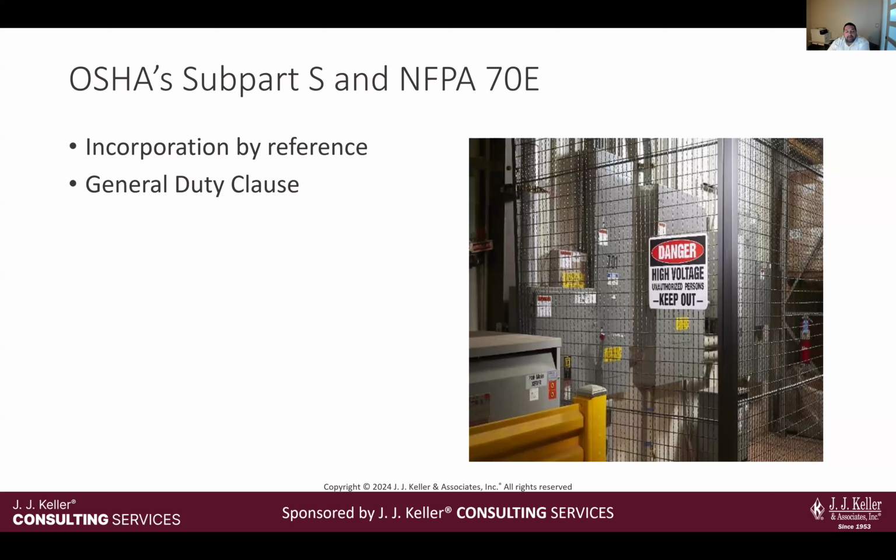And then, where does NFPA 70E come from? So OSHA's electrical standards are based on NFPA 70E. However, remember that OSHA has not adopted, by reference, NFPA 70E. Obviously, OSHA recognizes the importance of NFPA 70E and will actually refer to it. If they're writing a general duty clause citation, they'll actually say something to the effect, one feasible way to correct a hazard is to comply with NFPA 70E, but they have not adopted by reference NFPA 70E.